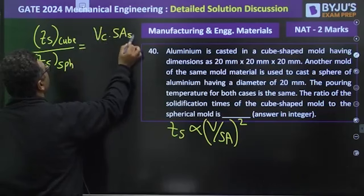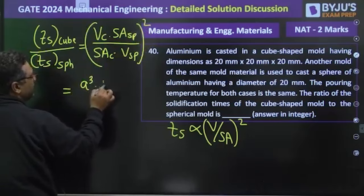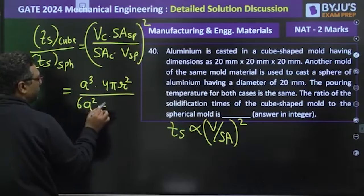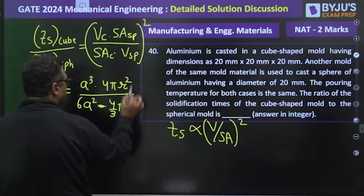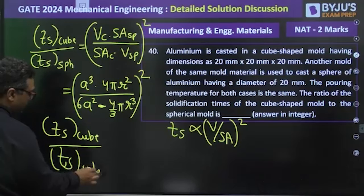So you can write it as volume of cube, surface area of sphere, surface area of cube, volume of sphere, whole squared. So you know volume of cube is a cube, surface area of sphere is 4 pi r square, surface area of cube is 6a square, and volume of sphere is 4 by 3 pi r cube, whole squared. When you will be solving this, the ratio of solidification time of cube to the solidification time of the sphere, what you will get, let us see.